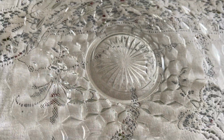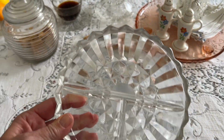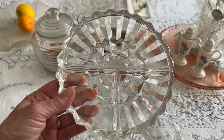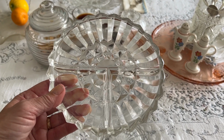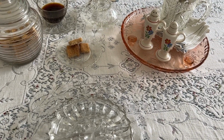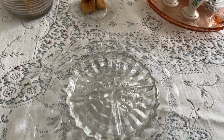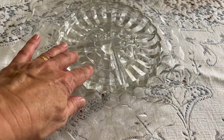It has a little bit of a raised center, which was probably meant to put a matching relish dish, kind of like this one. This one I thrifted for about $1. I featured this one in one of my National Christmas Party Week videos during Christmas. You could just put your crackers around the edge and your olives and cheese in the middle.